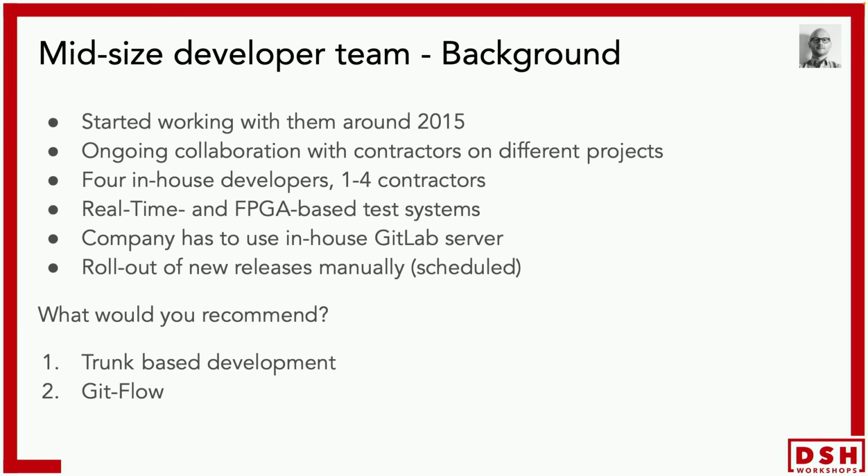It's a real-time and FPGA-based test system with Windows monitoring and control clients. The company does have an in-house GitLab server, which they have to use, which I liked a lot, of course. And they have the traditional manual rollout of new releases for the software. So nothing that's really continuous in that regard. So what do you think that we went with? Tough question. Hands for trunk-based development? No, what do you think we went with? And gitflow? Yeah, I think they're catching up with the trend here. Okay. So obviously we went with gitflow.